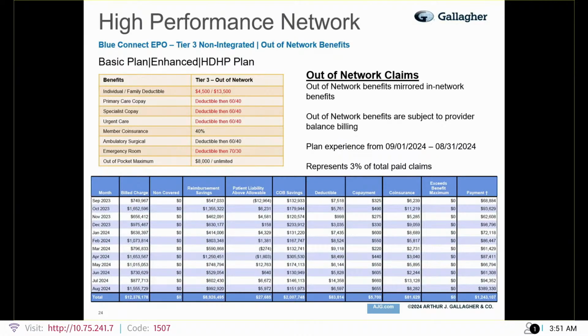We did an analysis there and pulled all of your claims from September of 23 through August of 24. The below chart just represents how much is hitting the plan outside of the network. That is about $1.2 million. So, a pretty small amount that is going outside the network, but we would recommend for all three plans to have a change in the out-of-network benefits.